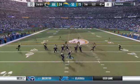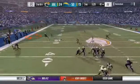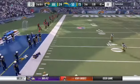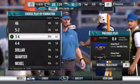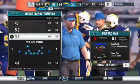They're going to hurry back to the line now. Throwing, Rivers. He's got it. It's caught, left sideline. They give him 14 yards that time and a fresh set of downs.